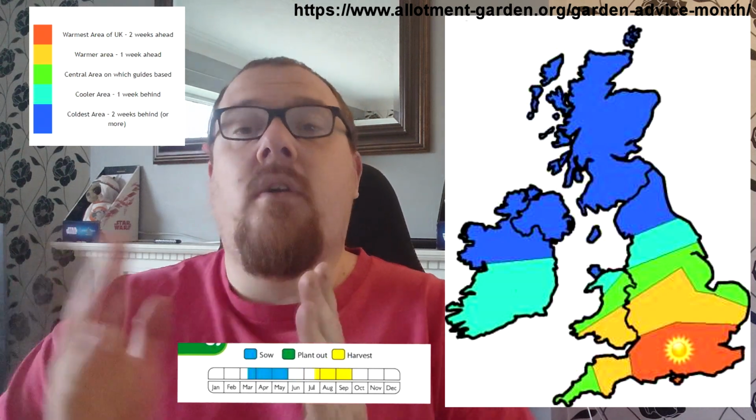So once again, just to reiterate, if your sowing guide said March, April, May, and you lived in the central band, the green band on this map, you'd be aiming for the middle of April. And then you offset yourself by a matter of weeks from that central green band, depending on where you are in the country.